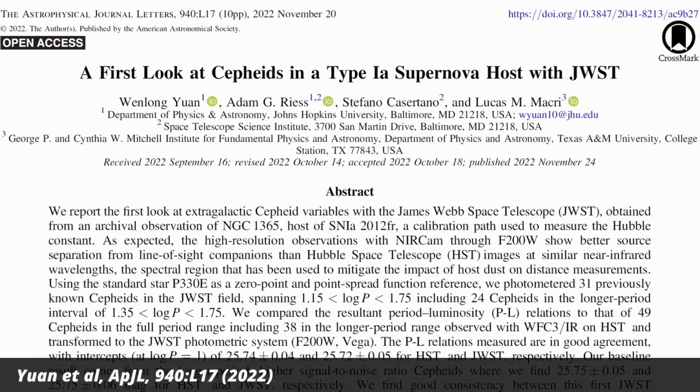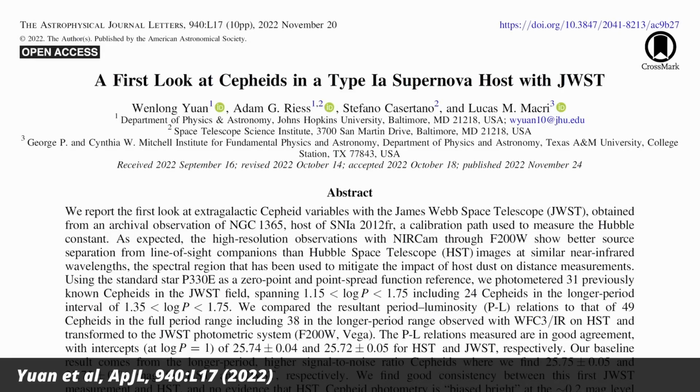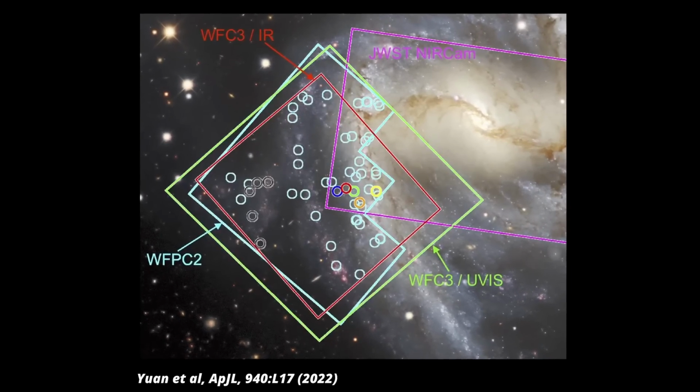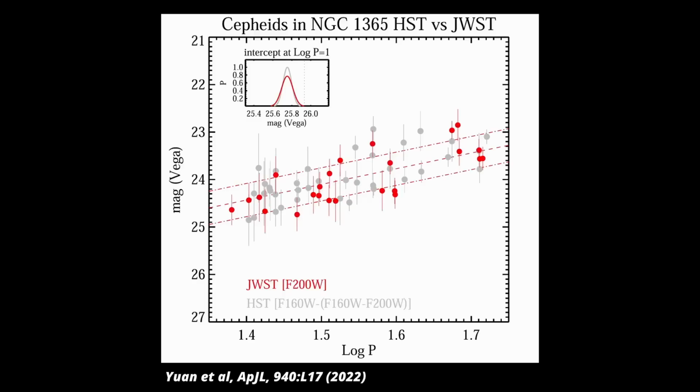A letter that was recently published in the Astrophysical Journal looked at some of the data which contribute to the Hubble tension. These are data of a class of extragalactic variable stars that were previously observed with the Hubble telescope. The same stars were now also observed with the Webb telescope, but at a better resolution. The data from the Webb telescope agrees with that from Hubble, which rules out the possibility that there was an issue with the Hubble data, so it confirms the Hubble tension.